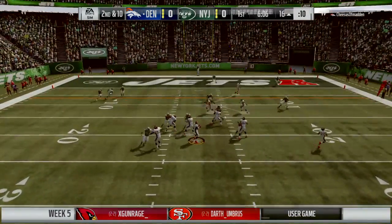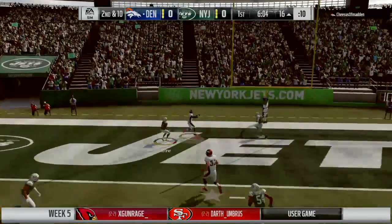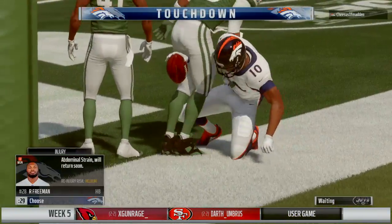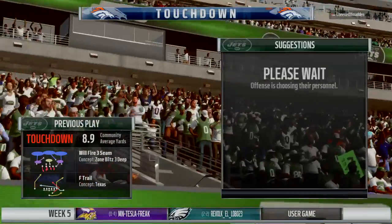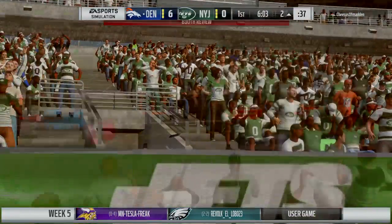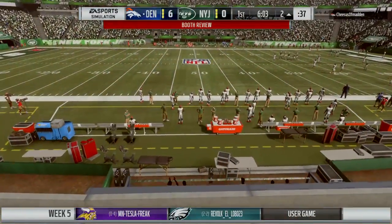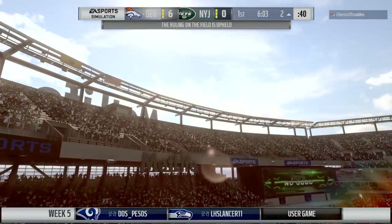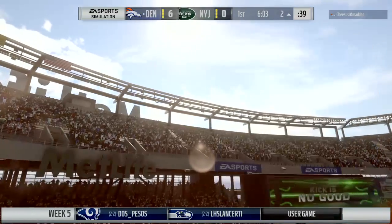On second down, here's Keenum. And caught by Sanders. Touchdown, Broncos. Emmanuel Sanders, his first touchdown on the year. And the Broncos take it all the way down the field and score on the opening drive.